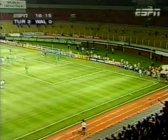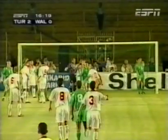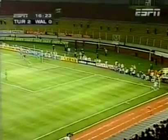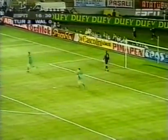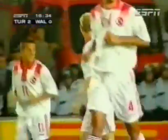Arif goes across to take this. Neville Southall, 39 years old now, winning his 92nd cap. 92nd appearance for the Welsh national team. Abdullah on the volley, always ambitious, drifting wide. Yes, Abdullah always wants to get his name on the score sheet.